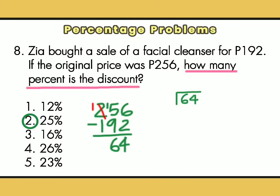Let's divide 64 by the original price, which is 256. Mas malaki yung divisor natin kaysa sa dividend, so expected again na below 1 ang magiging quotient nito. Ilang 256 meron sa 64? Malamang hindi pwede, so maglagay tayo ng 0 sa taas at dito sa baba. 64 minus 0 is still 64. Ngayon, we need to bring down something para maituloy ang pagsosolve. So place a decimal point at sa taas din. Place a 0 and bring it down.